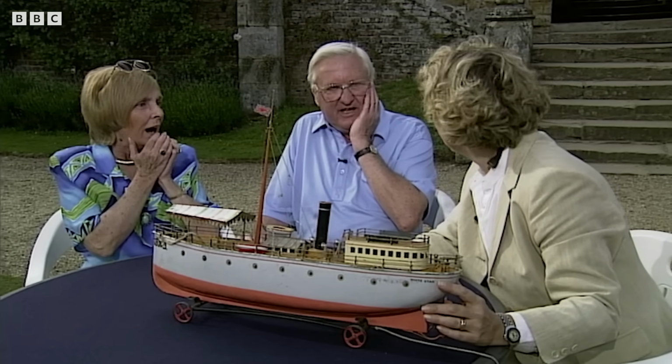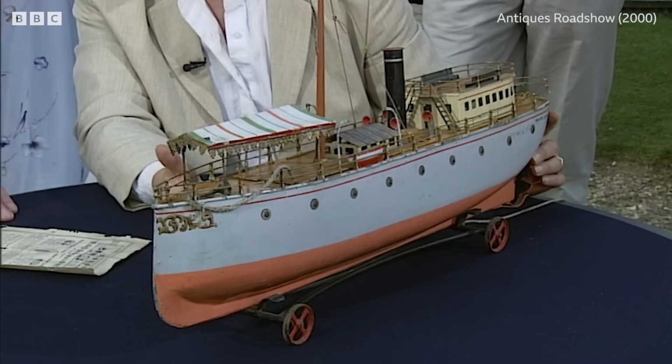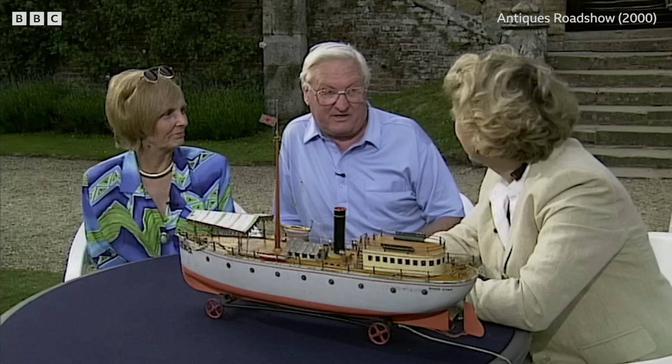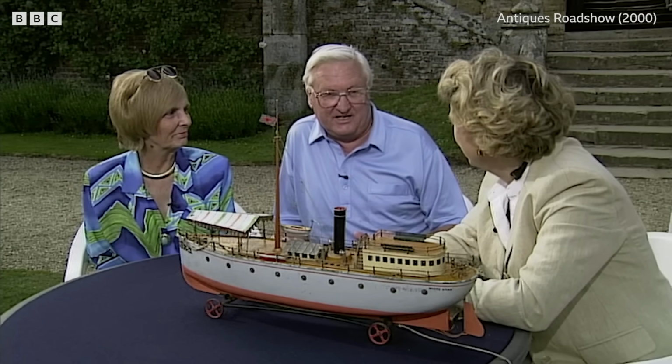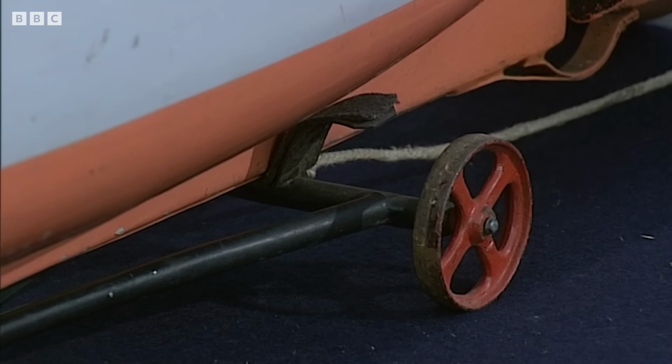Has that come as something of a surprise to you? Absolute shock. About 25 years ago, I had it going, but unfortunately I lost the safety valve, so I haven't had it going since. Right. What's so clever is that the manufacturers produced this trolley for it, so it could be used on dry land too. That's very clever. Yeah.